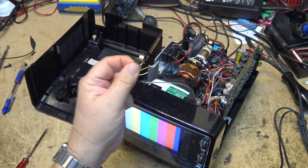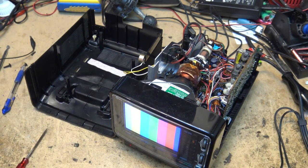So the set can live without this. I can live without that. That's got a great picture. You know what? I'm going to hook up my vintage video games to this. I've got a couple of vintage plug-and-play controllers. We'll see how they look on this little set.